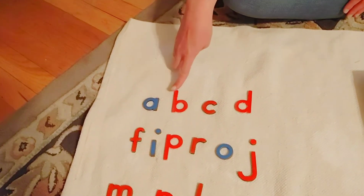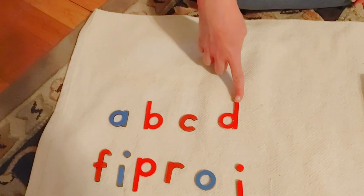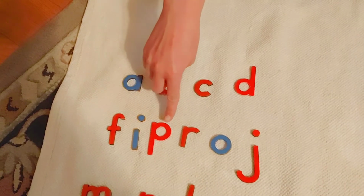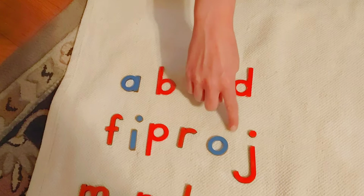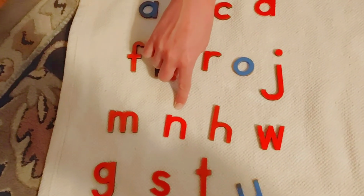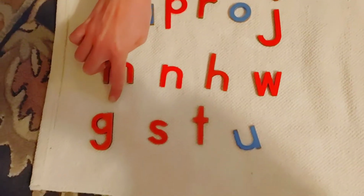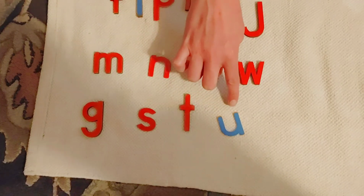A, ba, ka, da. I, p, r, a, j, w, g, s, t, a.